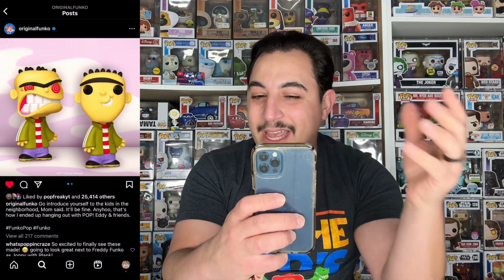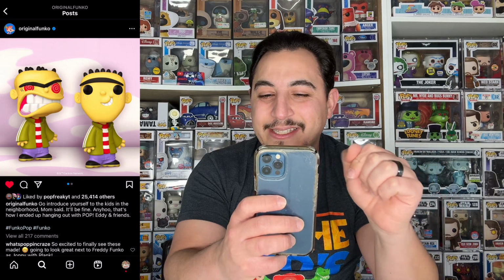Right here, you see there's Ed, and on the left side is his Chase. I definitely hope I could get these. They look so good. I've been waiting for this for such a long time. And then on this side, we have Double D, and then we have Eddy, and on the left, we have Sarah as a Funko Shop exclusive. These look perfect. I cannot wait.